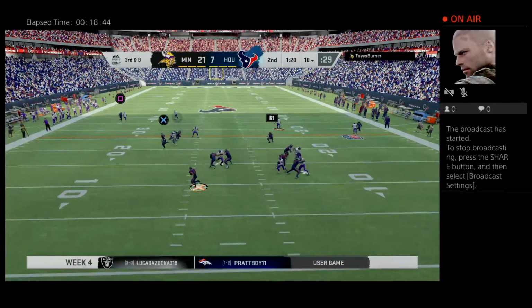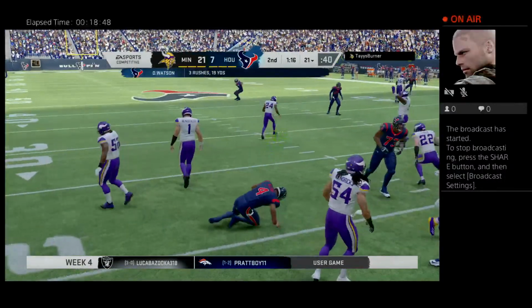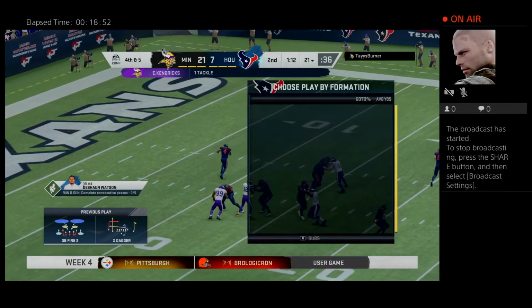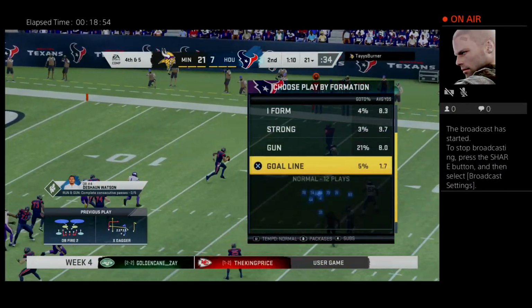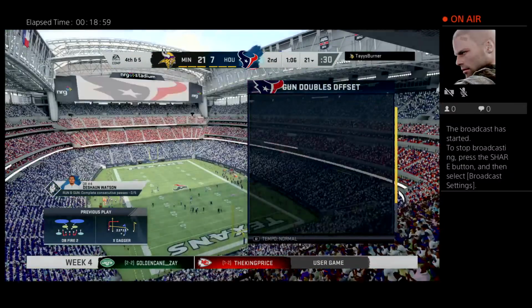Throwing on 3rd down, Watson forced out to his left. He can run for it, and he will. And that's not going to get it done. He'll come up well short of the first at about the 21. The decision to tuck and run gets him 3, but that's not enough. Now it's 4th.